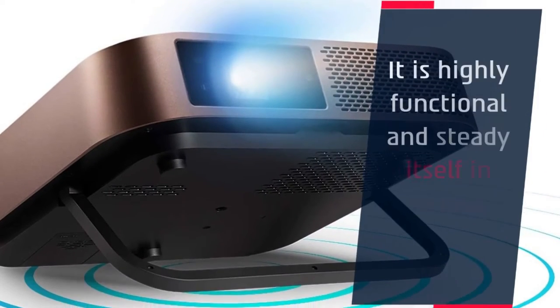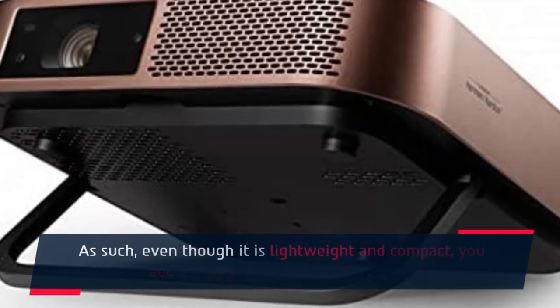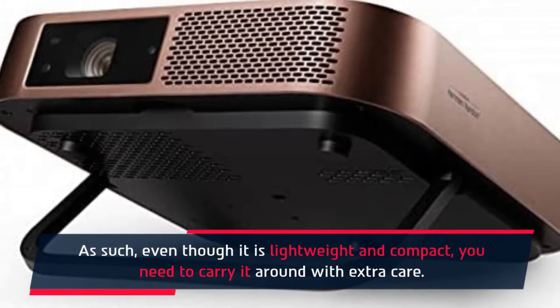It is highly functional and steadies itself in seconds after boot up. As such, even though it is lightweight and compact, you need to carry it around with extra care.